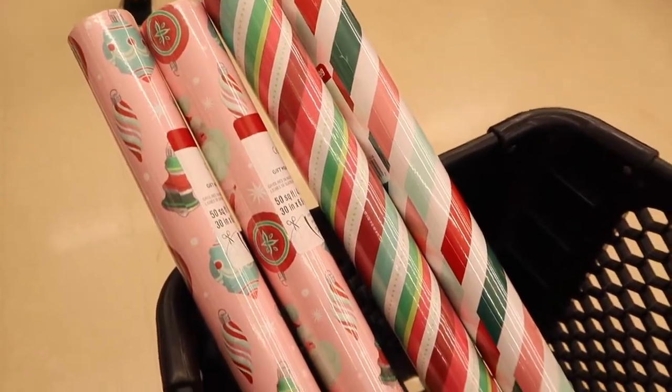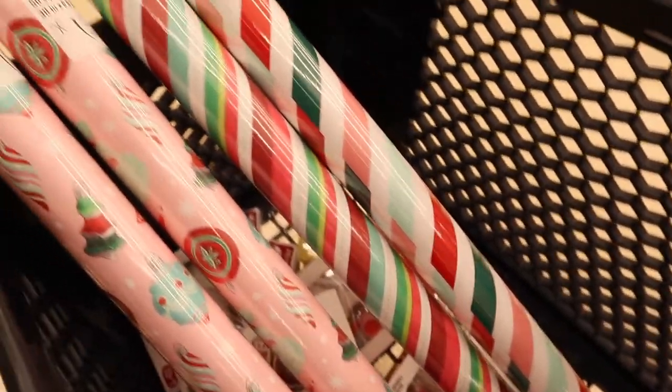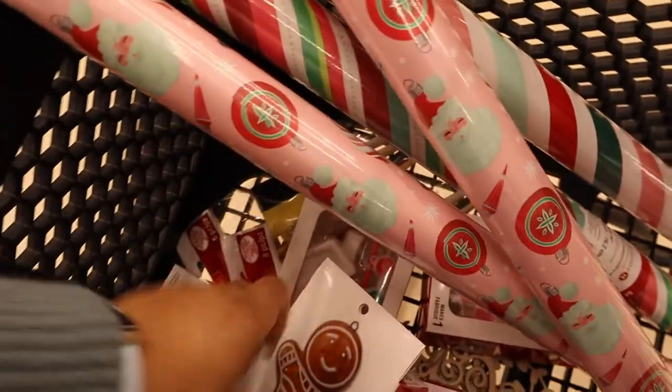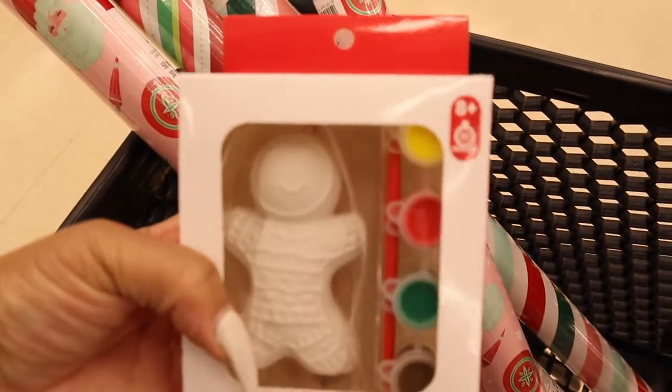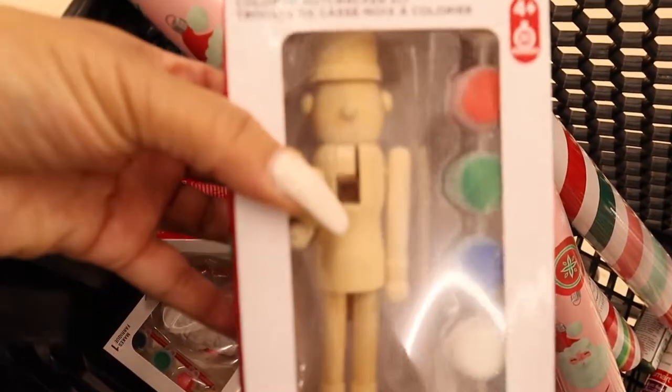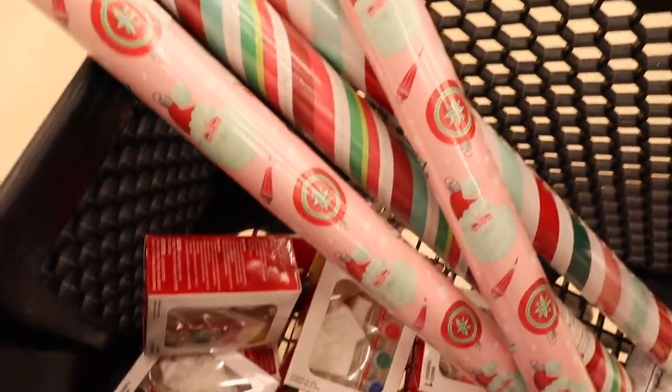So I changed my mind on the wrapping paper. Saw these and it's way cuter, so I'm getting that. I also found this gingerbread man and nutcracker, and I changed my mind, so I got those as well.